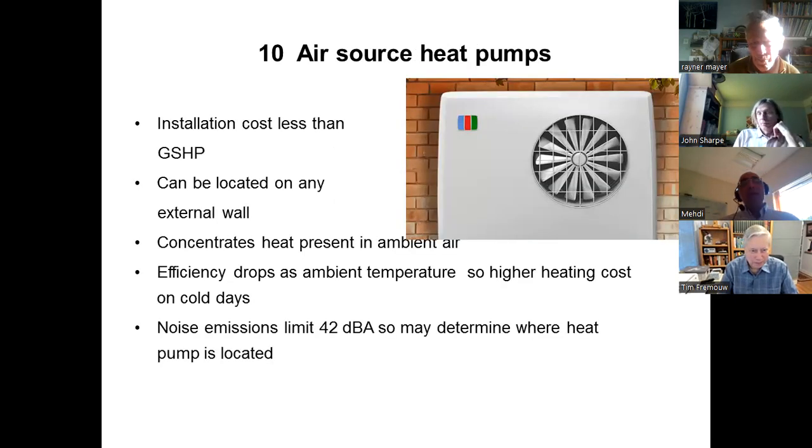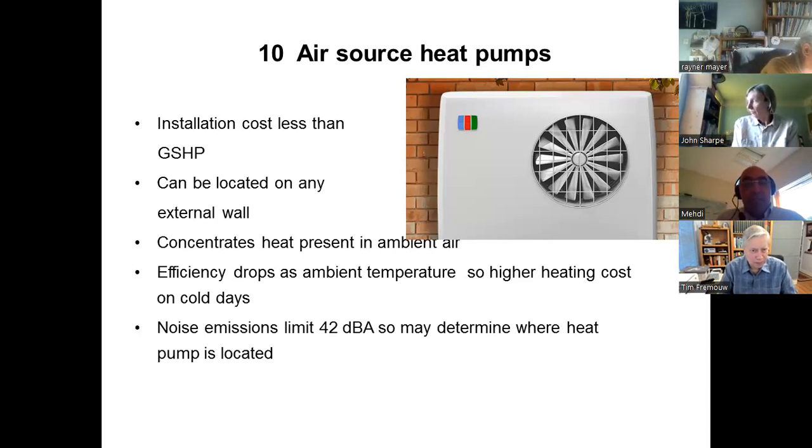Right, Mehdi, heat pumps at last. Yeah, heat pumps. We were talking about heat pumps in this presentation, and I just wanted to clarify what heat pumps are theoretically. A heat pump is a system or a technology that provides us with the opportunity to extract heat from low temperature heat sources and reject it to high temperature heat sinks. It's quite the opposite of the natural direction of travel for heat.